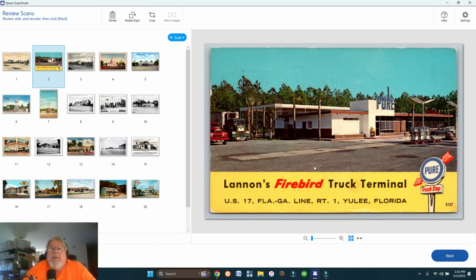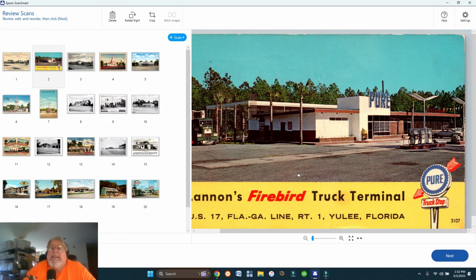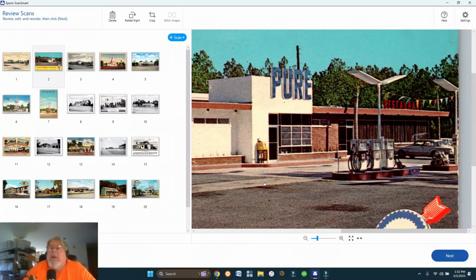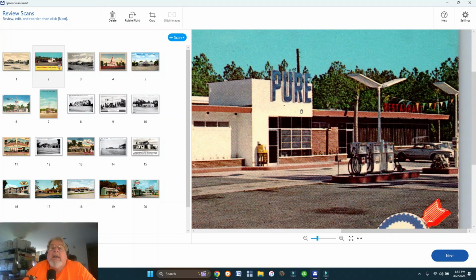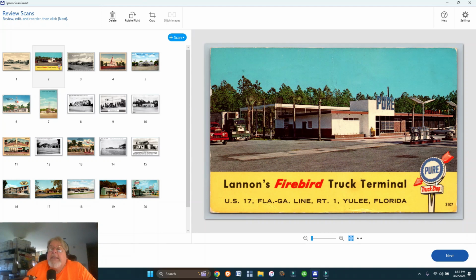Something a little newer. This is Lannon's Firebird Truck Terminal in Yulee, Florida. You can see over here to the right, there's your gas pumps. It says Pure. And again, here's a restaurant off to the right. And here is the Pure sign that no doubt was out along the road to catch your eye. This is a Chrome era card.